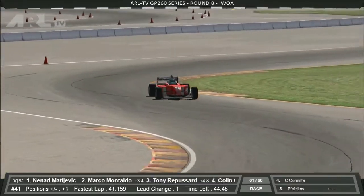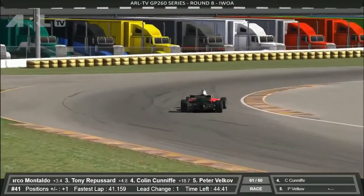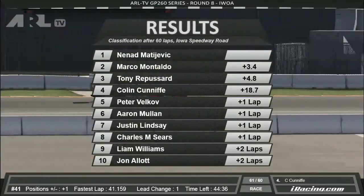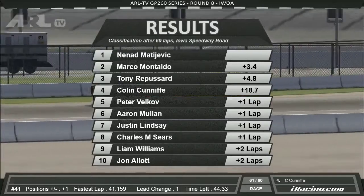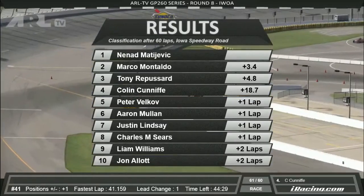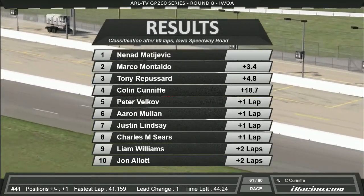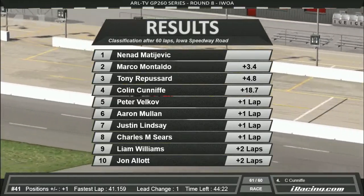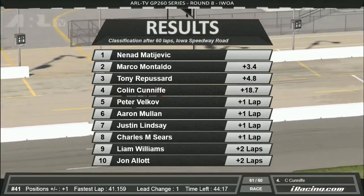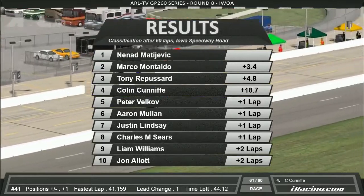Colin Cunniff has indeed finished in 4th. Peter Velkoff in 5th. And I'll just bring the results up as everybody has crossed the line. Aaron Mullen 6th place, he will be ecstatic with that, and I'm sure we'll perhaps speak to Aaron because it was a nice little move. We didn't see too much overtaking today. Most of the action was all where people went off really, so it's nice to see an overtake. Justin Lindsay in 7th, he'll still be happy with that. Wasn't keen on driving this track at all, so 7th place, good clutch of points.